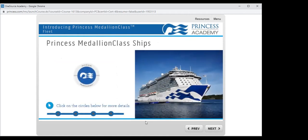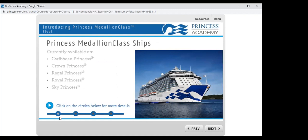All right, click on the circles below for more details of the ships. Currently available, okay, this may be a test question: Caribbean Princess, Crown Princess, Regal Princess, Royal Princess, and Sky Princess. Okay, so make sure you book them on those.